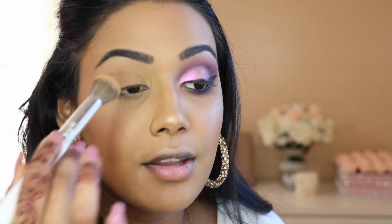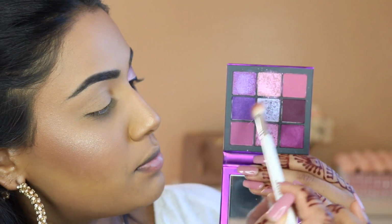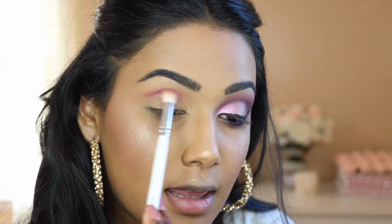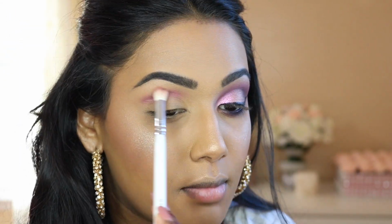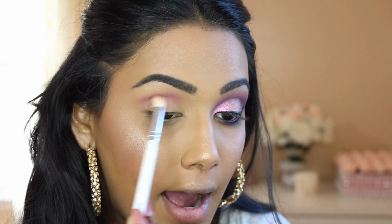Before I even go into the palette, the first thing I'm going to do is take a little brush here and buff out any creasing that's on my lid. So I'm going to first mix these two shadows and use that as my transition shade, placing it in that upper crease area, and making sure that I bring it down on that outer corner and wing it out.